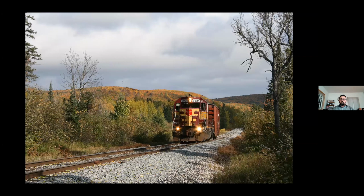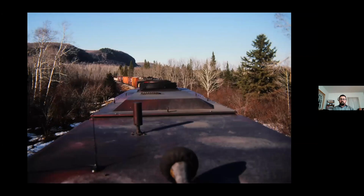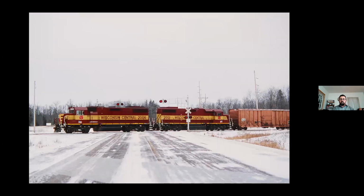Heading north of Bergland is the Trap Hills. Another view of the Trap Hills in the distance with a good-sized train heading west. The crossing of L.P. Walsh Road on the line into White Pine.